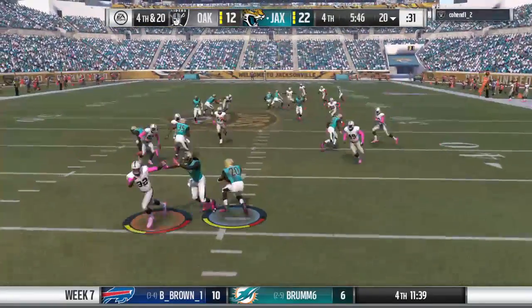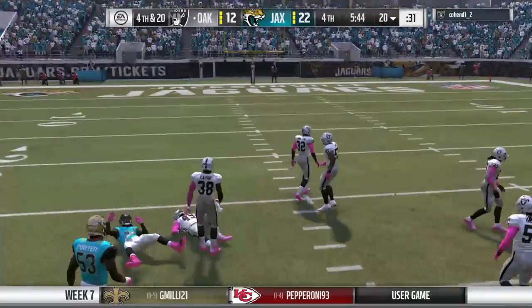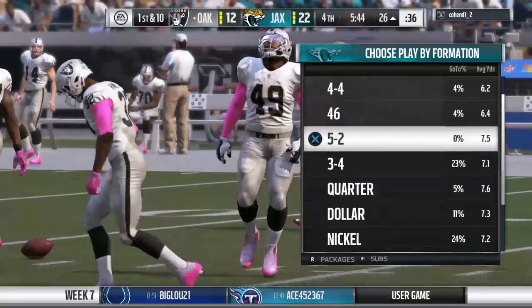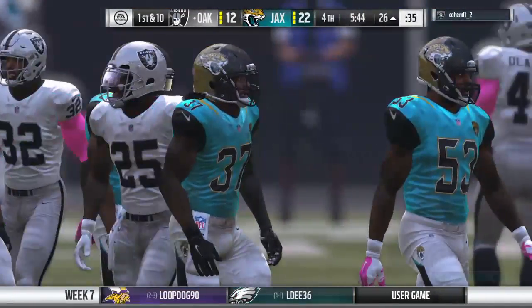Fielded at the 20. Now a hit and a loose football. And they will take over at the 26-yard line. The dive unsuccessful. The big fella can't pick it up. So out come the Raiders.